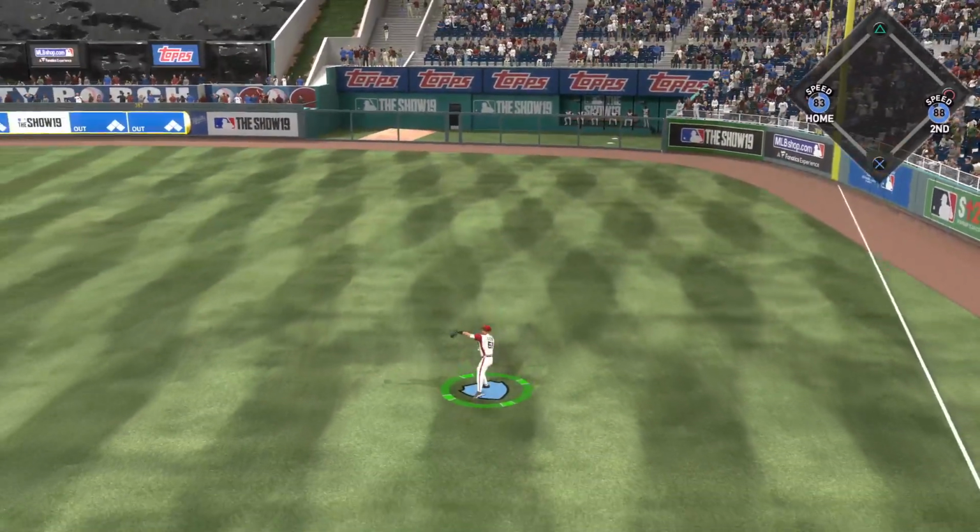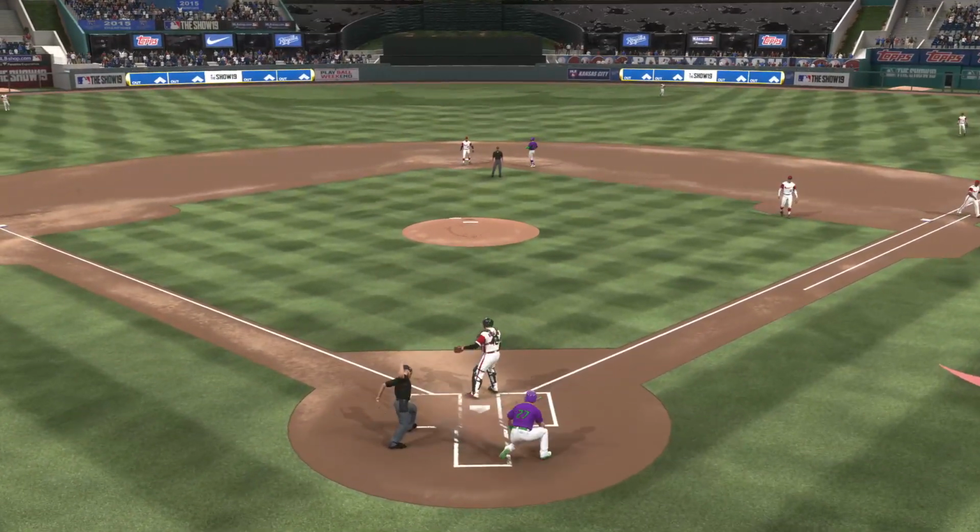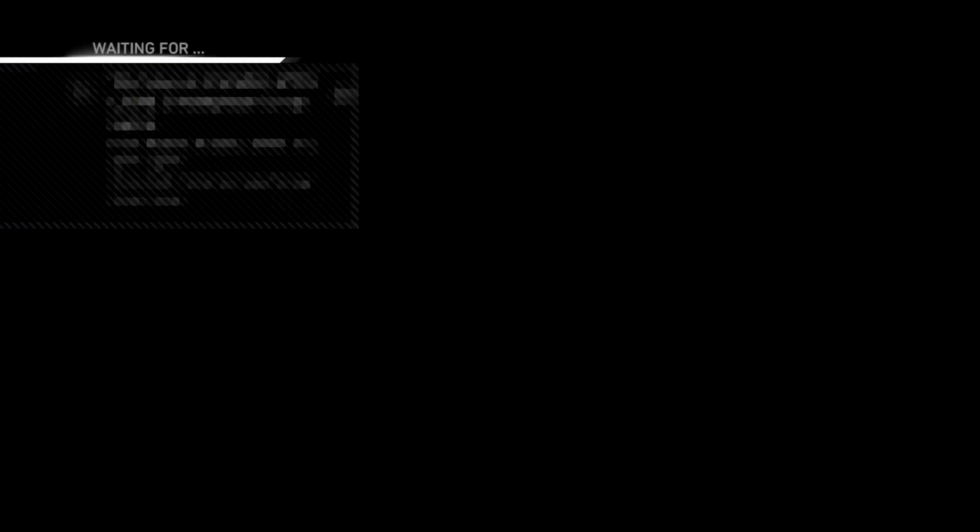Hold on now. That ball is down and could score a run. The tag, and he is... our first run of the ball game.